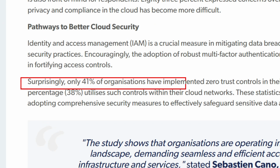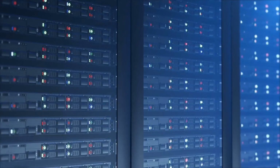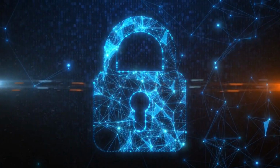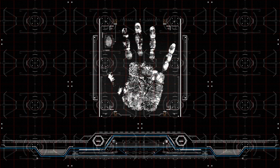Okay, next one, implement zero trust. It's mind-blowing to me that only 41% of organizations have implemented zero trust controls in their cloud infrastructure. The fundamental principle of zero trust revolves around the concept of assume breach, never trust, and always verify. This means that trust is never assumed, regardless of whether an entity is inside or outside the network. Every user, device, and application must be continuously authenticated and validated before being granted access to resources.